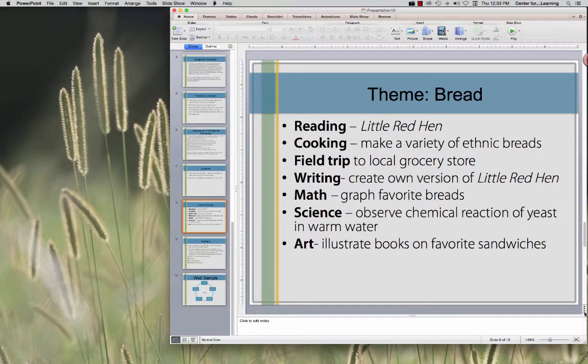Here's an example of a theme on bread. Using the reading content area, read Little Red Hen. Cook, make a variety of ethnic breads. Take a field trip to the local grocery store. In writing, create your own version of the Little Red Hen. Math, graph favorite breads. In science, observe the chemical reaction of yeast in warm water. And for art, illustrate books on favorite sandwiches.